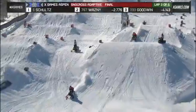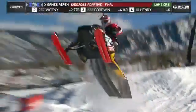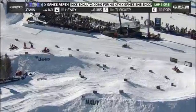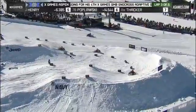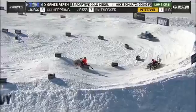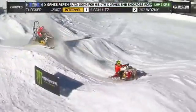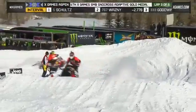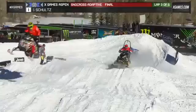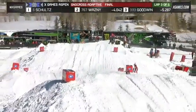So you see Garrett Goodwin is in third, and Doug Henry is working hard to try and catch up to him. But Mike Schultz now has that nice, clear track in front of him. No roost being spit up into his goggles. Now you see Wozniak and Goodwin have kept the same kind of gap. Goodwin is not letting him run away with this. I was actually down on course this morning, and these jumps, these are really crucial. These guys are doing so good to get to that crucial transition.